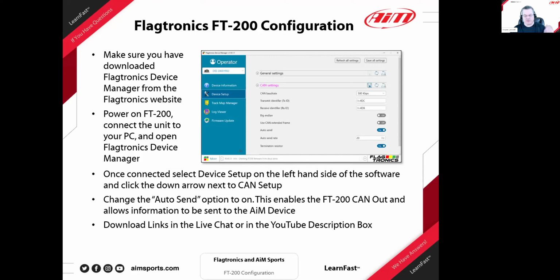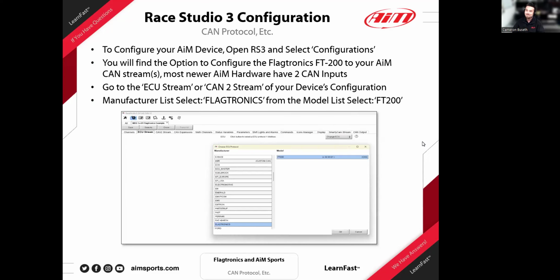Great. Pretty simple, straightforward thing to set up on the Flagtronics side. Yeah, you might have some questions on the Flagtronics end, and it might be great to reach out about some of the other settings, but in regards to connection to AiM, making sure we enable the auto send for CAN output is very important, and the auto send rate, if it is an option to update it. Correct. I would hope that we would turn that up more than one sample per second, just to be safe, to see exactly when that happens. Yeah, 20 is a good number. Timing's important. Okay.